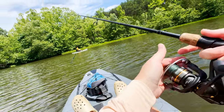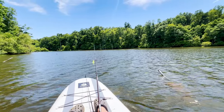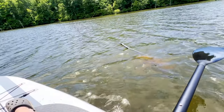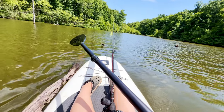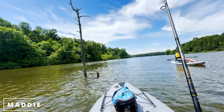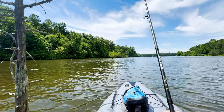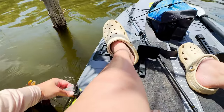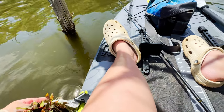I thought I had one. What is even that? That's not even a log. I don't know what that is. It's like a metal pole. Look, there's all kinds of little minnows around it. Me and this tree's gonna hang out for a little bit. I'm gonna come around here. You fish that way, I'll fish this way. All right, I'm anchored.